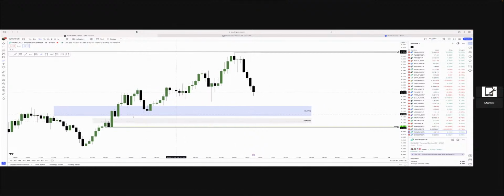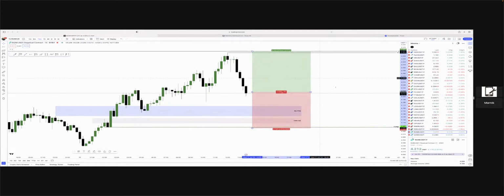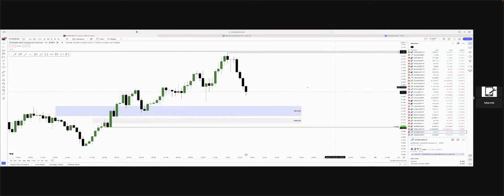But what I want to see is that price needs to come lower. If you are going to take right now a setup, then the risk to reward isn't great, in my opinion. It's 1-to-1, so we need to retrace a little bit more to get a better risk to reward.